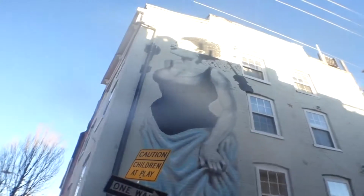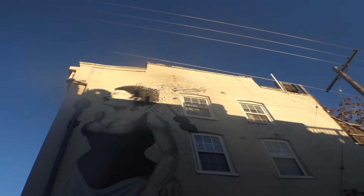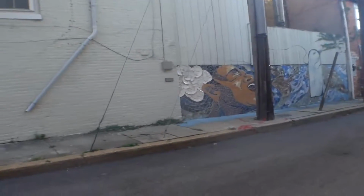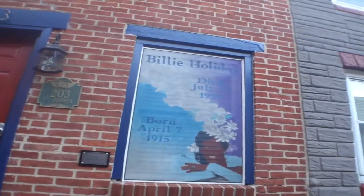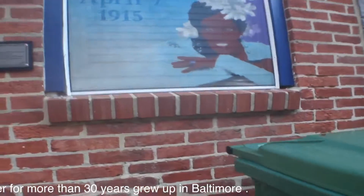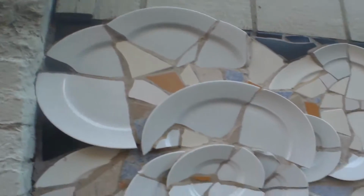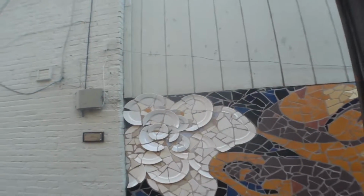Looks like she's singing on the side of the building. Music notes coming right out of her afro. That's interesting. We've also got a glass mural depiction of her. Billie Holiday. Lived here? I don't know. I don't know who that is. I don't know about the rest of the painting, but I know those were definitely plates at one time. Now they make up her hair, or some sort of flower arrangement. Pretty awesome, tell you what.